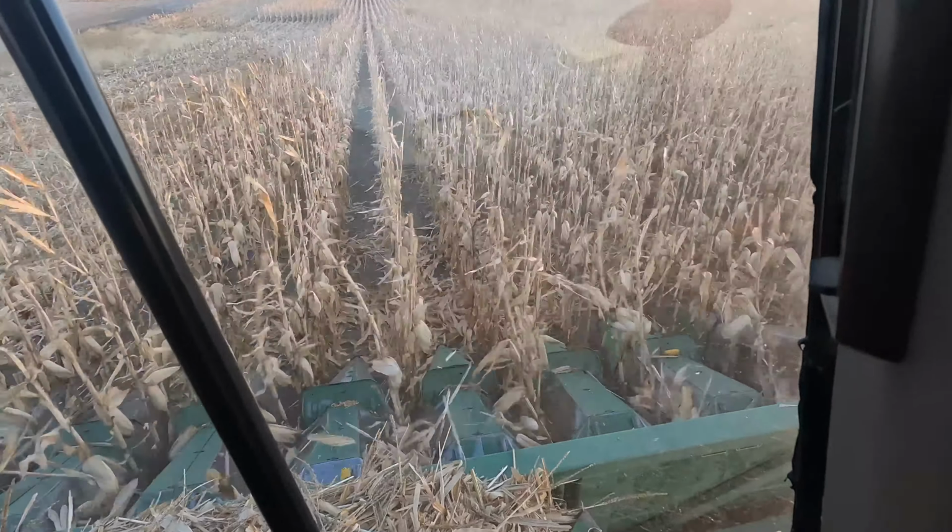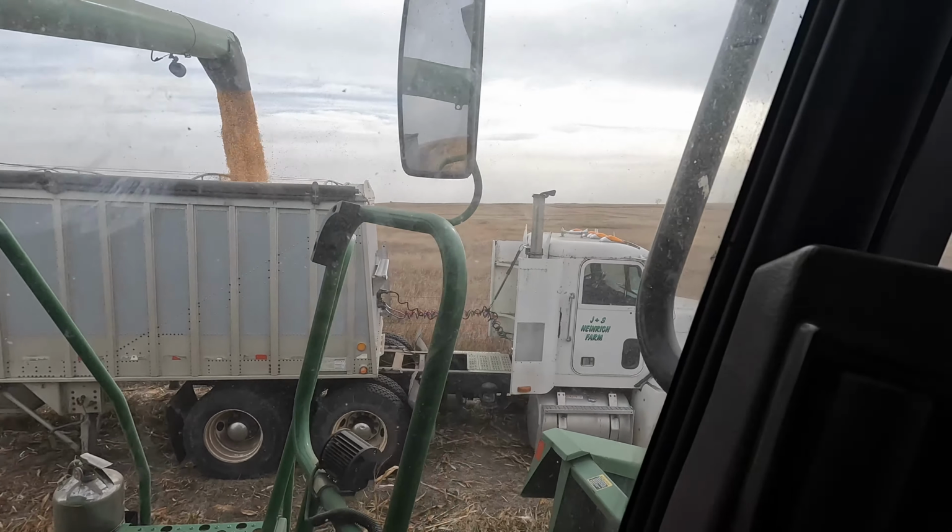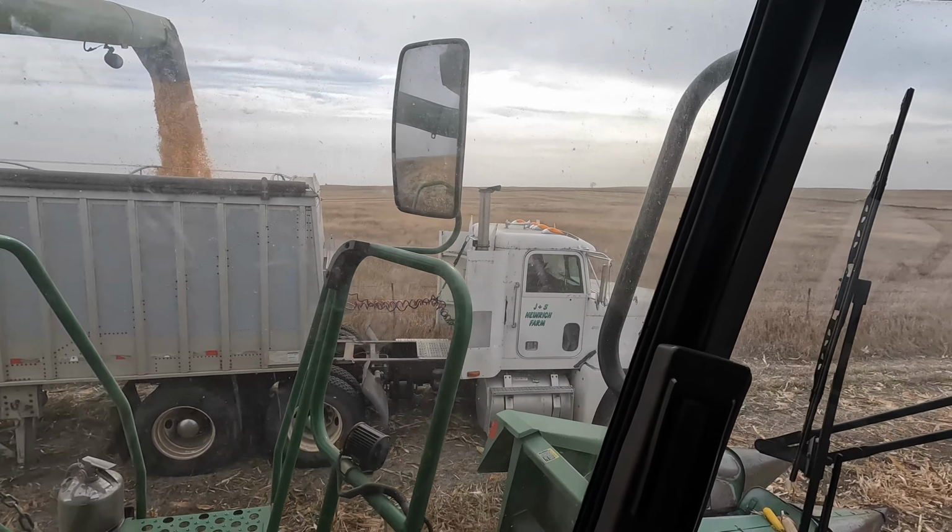If you want to see what a full load looks like, here it is. Got a little cab horn. And it's always nice to see the truck driver when he gets back.